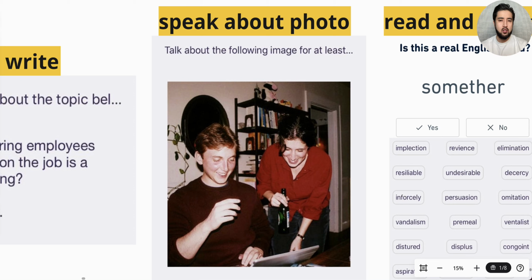Meaning, we can make some suggestions about a photo, but again, we do not claim that it's true. Therefore, we should use such words as probably, perhaps, or it seems like. So instead of saying that I see a man and his wife, we will say that probably the man and the woman are having a romantic night by having a drink and watching a movie.